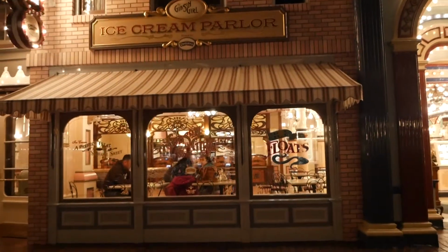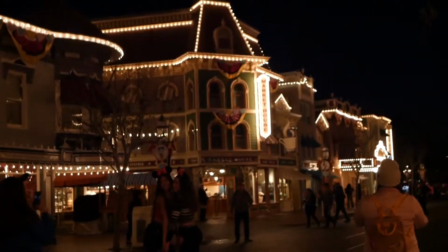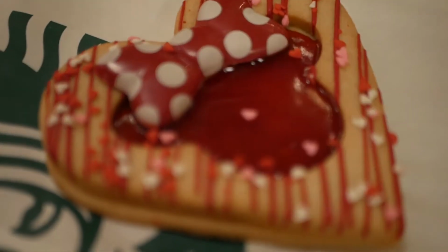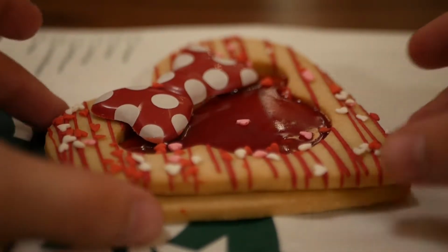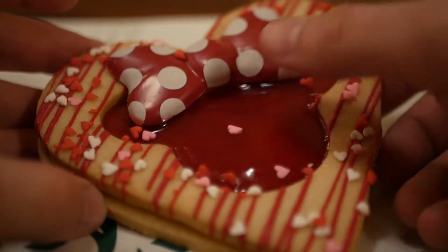Have some Get Your Ears On ice creams at the Gibson Girl, but they have some Valentine's Day stuff over at the Market House. It's apparently a heart-shaped Linzer cookie. So we're at the Marketplace, and this is the heart-shaped Linzer cookie. You can see there's a cute little mini bow and ears.